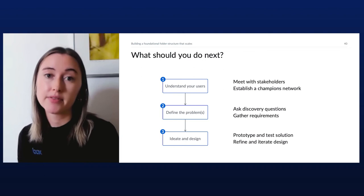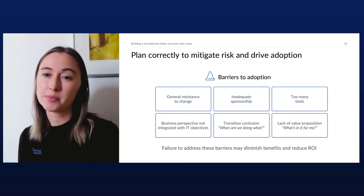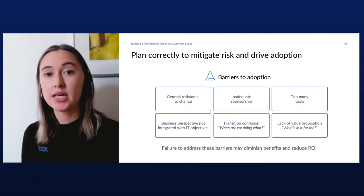Now, once you have your folder structure design, you can put that into Box, but you also have to think about the critical aspect, which is to plan the implementation correctly to mitigate risk and drive user adoption. You can build it, but you need to make sure that users are using what you've put in place.